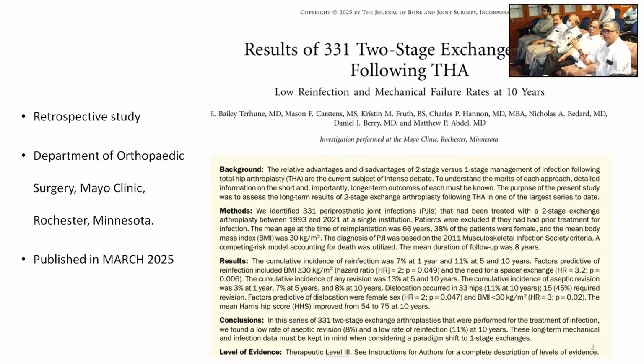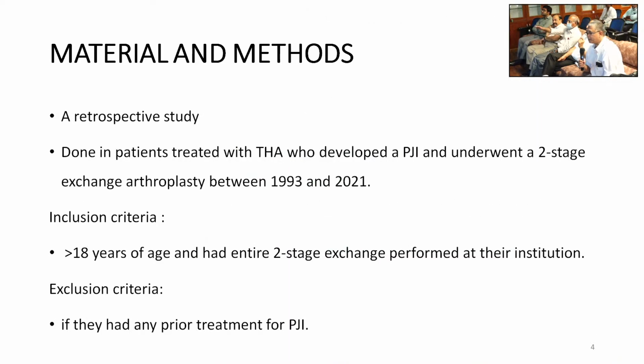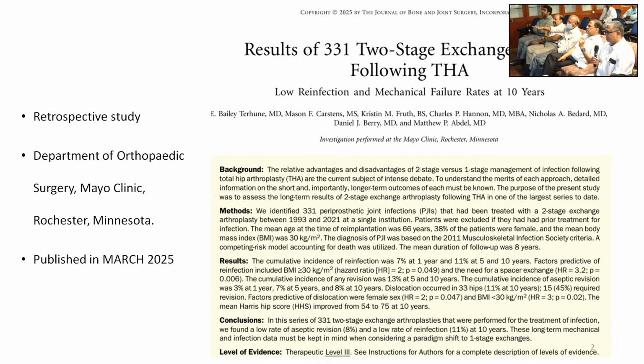And even in our series, you said 1 year, 5 years, and 10 years. So why is there a difference? What was the question? No. Even in presentations, you said revisions. You said in follow-ups, some of the cases at 1 year, some of the cases at 5 years, some of the cases beyond 10 years. Can you show the slide, please, if you don't mind? Results. Revision, that's it. Revision rate.